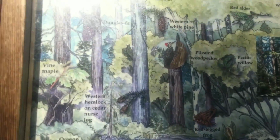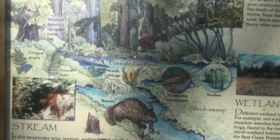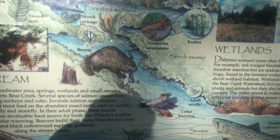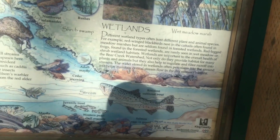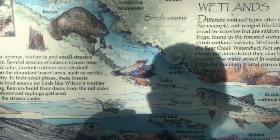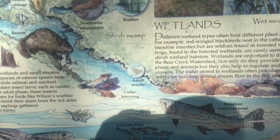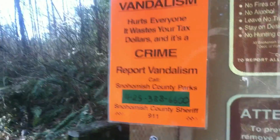She's a giggler. And then here's some of the stuff that we might see out here. We've got some Douglas fir, some vine maple, some hemlock, some woodpeckers, some beavers. We got some frogs. We've got red-winged blackbirds, salmon and trout, and cedar waxwing. We've got some adult mayflies. I don't know if we'll see any of those out here. Hopefully we'll see the majority of this stuff.